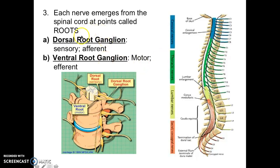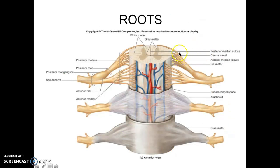So you need to know that the dorsal root ganglion is sensory and afferent, and knowing that it comes in the back should be easy for you because you all know what dorsal means. And the ventral root, which comes out the front, that's your motor and efferent. So you can see a little better here your roots. These all right here would be your roots.